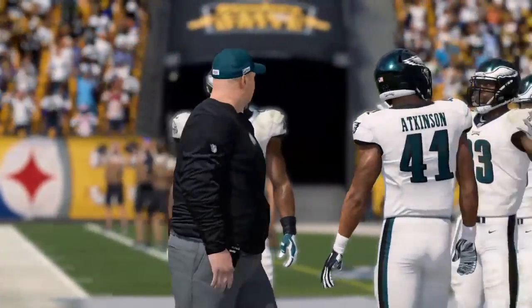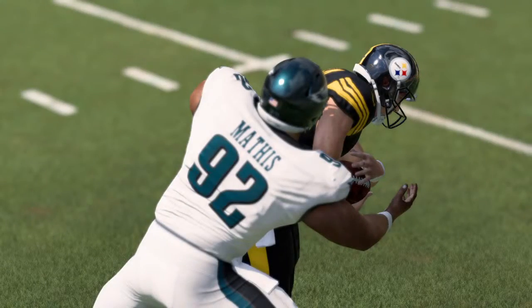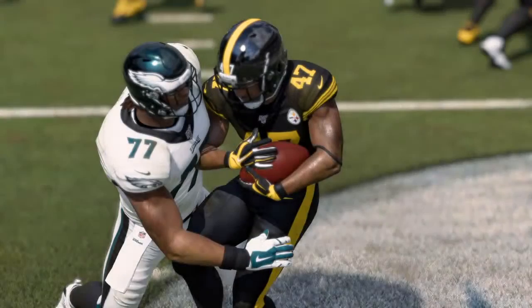So this one in the win column for the Pittsburgh Steelers. And, partner, I must say, good to see you again. Been too long. And it's good to have football back, isn't it?